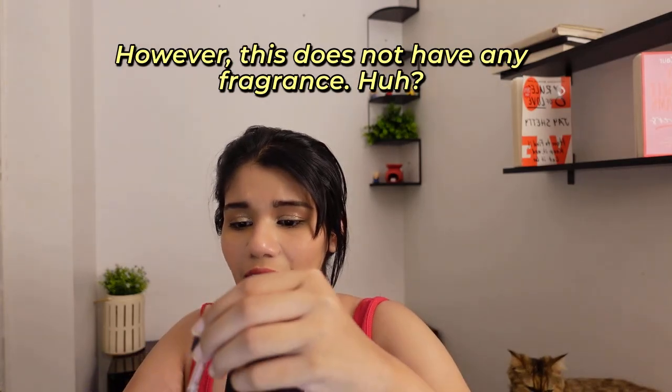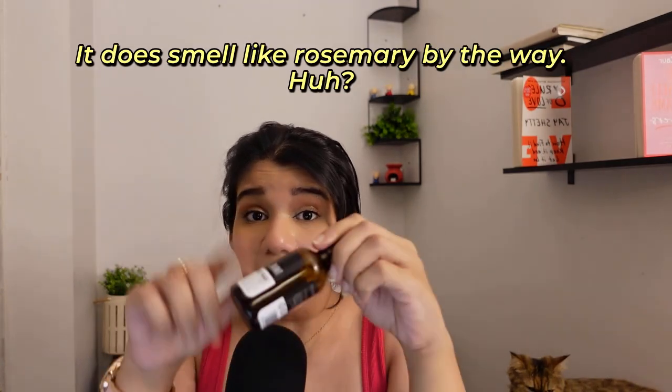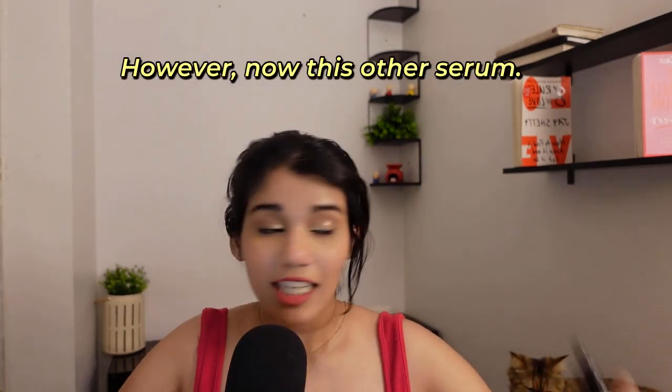However, this does not have any fragrance. It does not have any fragrance. It does smell like rosemary, by the way. So it does smell like rosemary. However, now this other serum.